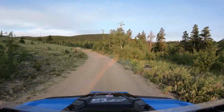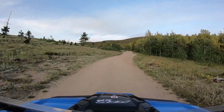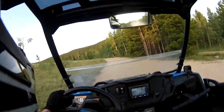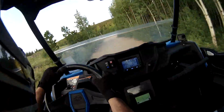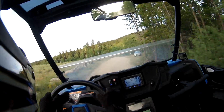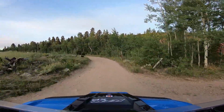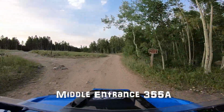Other than that, I've seen some conflicting things about what to expect on this trail. This is my very first time being here, so I don't know. I guess I can call this a pre-running. I'm pre-running West Magnolia, and that's the name of the trail. It's really popular for camping right here up front, especially the middle one. The middle one has a lot of camping.